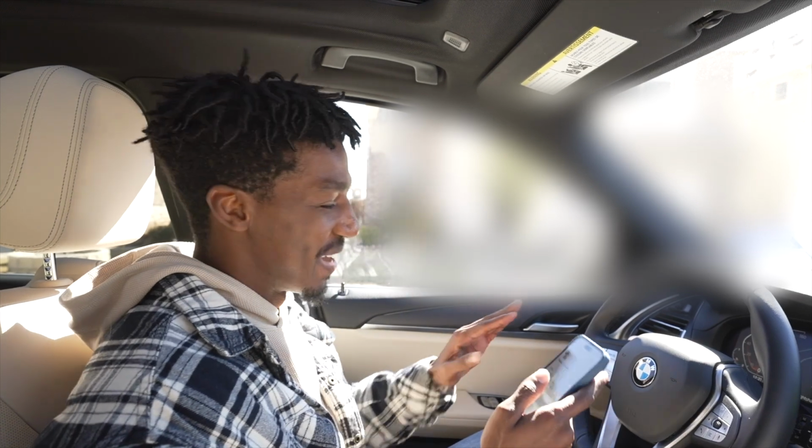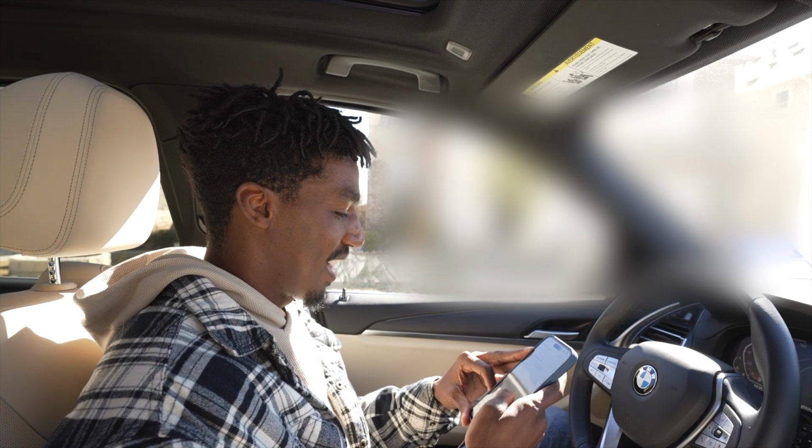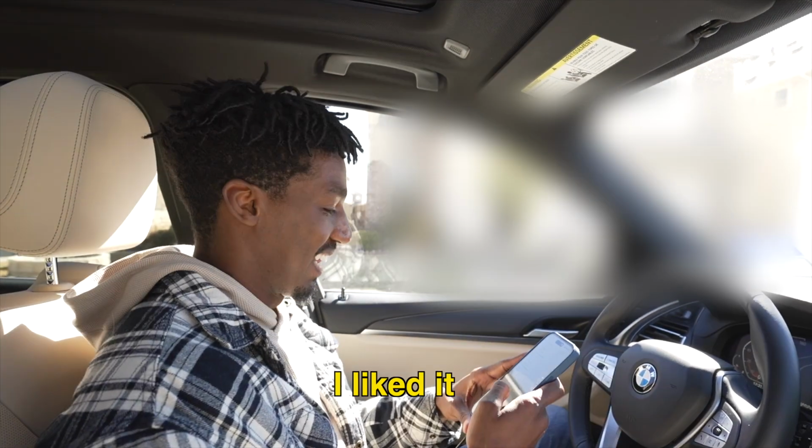This house was amazing. It had everything perfect. I really couldn't ask for much more with it. The price is coming down, but the price where it's at right now, $609,000, isn't that bad for what you're getting. I liked it. I liked it a lot.